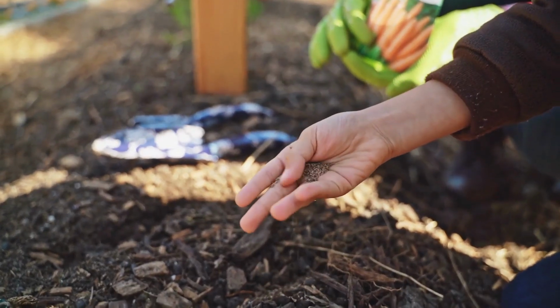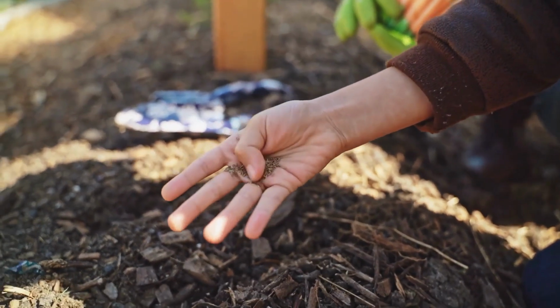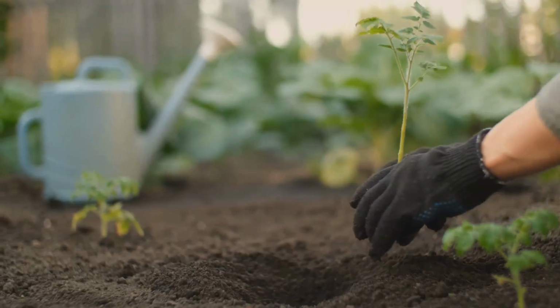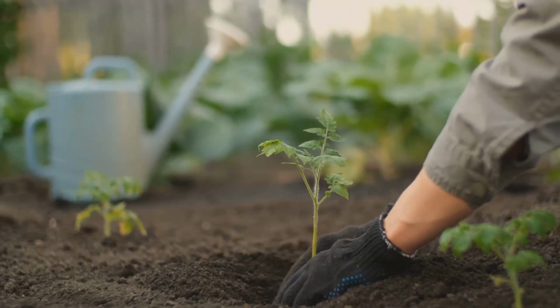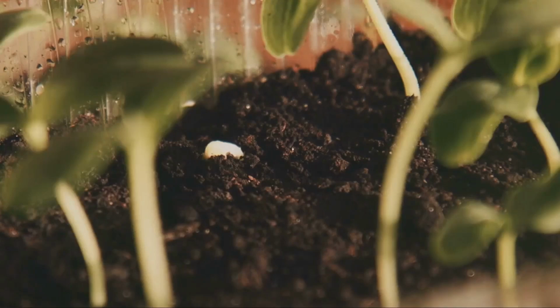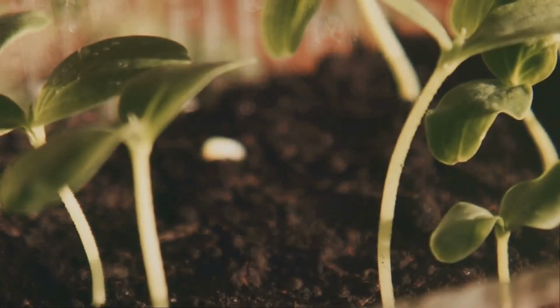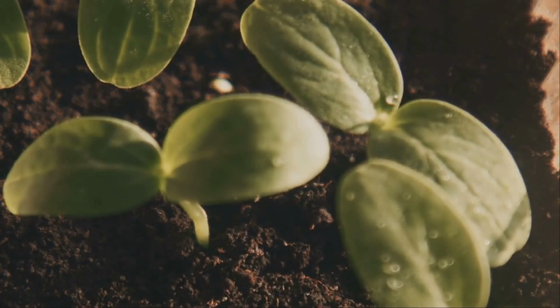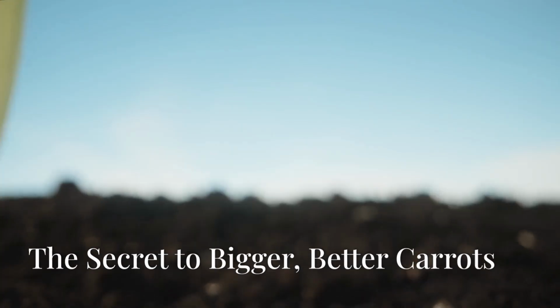Carrots need a little bit of elbow room to grow, so space those seeds about 1 to 2 inches apart. Once you've planted your seeds, gently water the soil, being careful not to dislodge them. Keep the soil consistently moist but not waterlogged, and you should start to see those little green sprouts popping up in about 1 to 3 weeks.